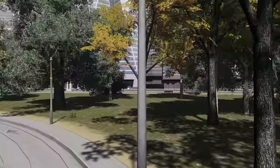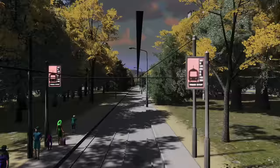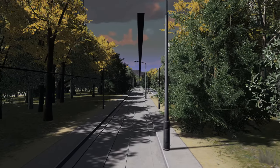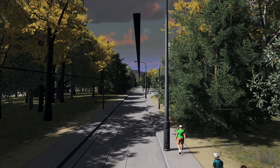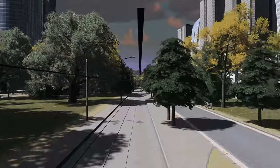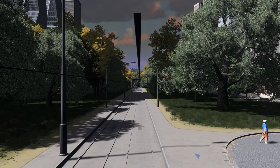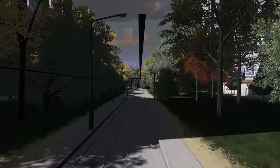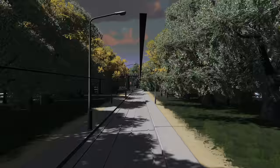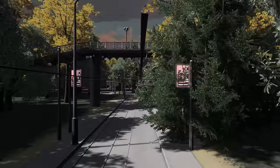So as time goes on, I'm going to build up this park and a few more bits and pieces in here. But for now, I just wanted a nice leafy park that we could take our tram through. I did go through after placing all of these trees and try and make sure I'd moved any out of the way that were on the line. Hopefully I haven't missed any. Maybe we're going to brush through a few branches here and there.